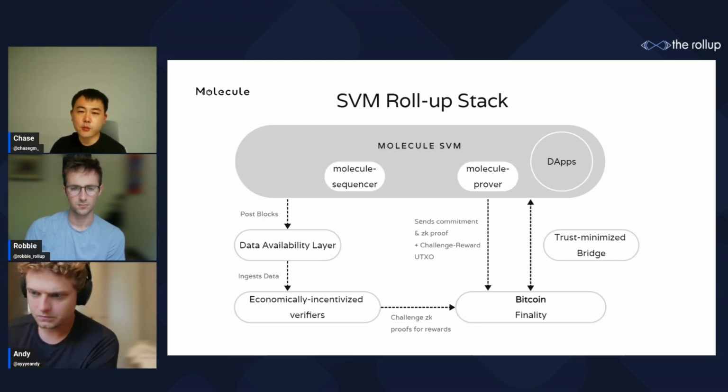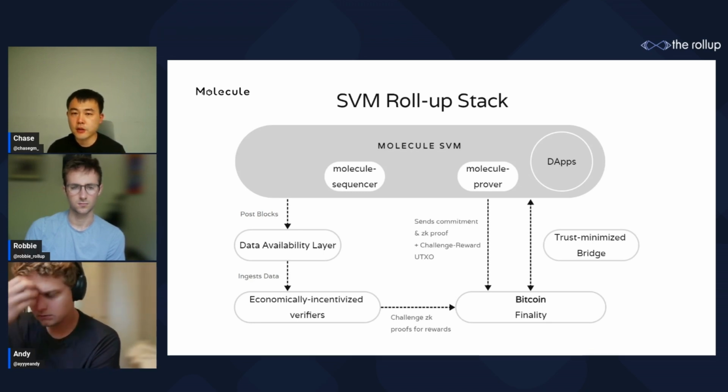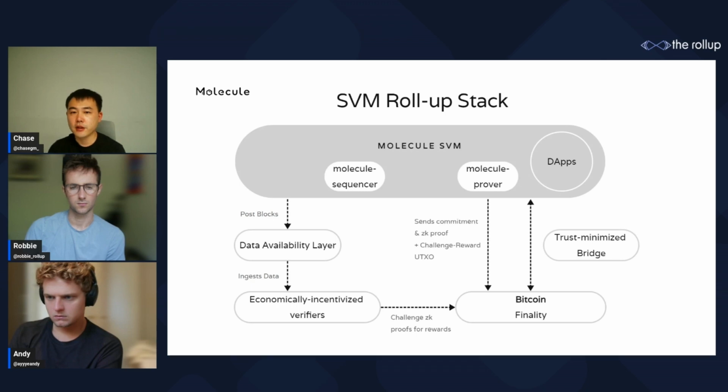Yeah, so essentially we are working with a few teams on a BitVM bridge. The trust assumption there is really that you can have a challenge prover mechanism on Bitcoin itself. So you can verify any asset transfers from Molecule back to Bitcoin. There's a challenge period where any verifier can come in and say, hey, there's some issue, and then they can go through this challenge mechanism. So that's how we think about a BitVM bridge.